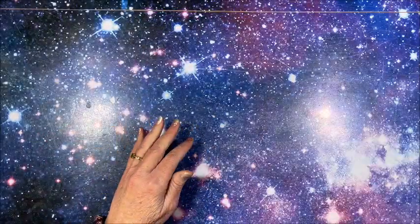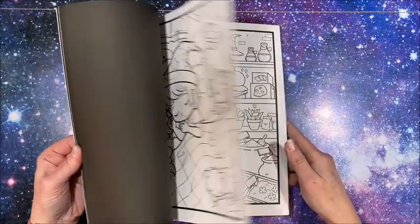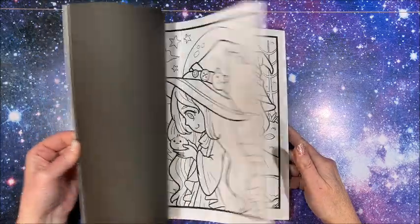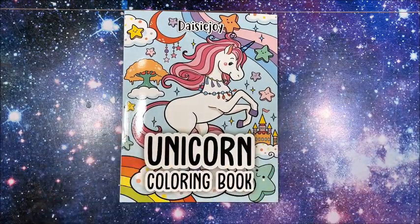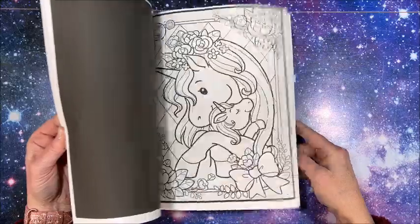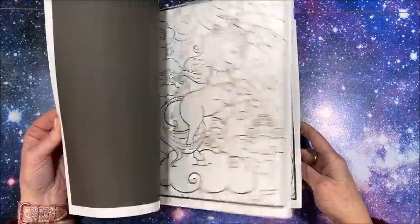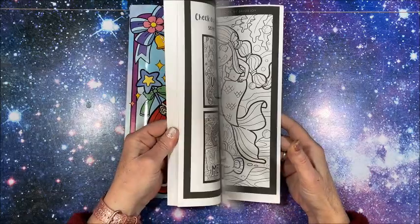Thumbnails in the front. We have Little Witches. Again, I think there are duplicates of each picture. And then Unicorn. Yeah, okay. Unicorn. All very cutesy. And again, always thumbnails in the front. And then finally from Daisiejoy, I have Princess.